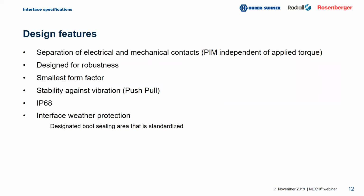From the design features, most of it was already mentioned by Daniel and shown before in the slides. Key to a low PIM connector, which everybody knows since the 4310, is the separation of the electrical and the mechanical contact area. This makes the interface independent of torque as soon as you have made it and the radial contact is in place. It doesn't matter how strongly you push the connectors together, the contact doesn't get any better, and the PIM is there from the first contact it has.